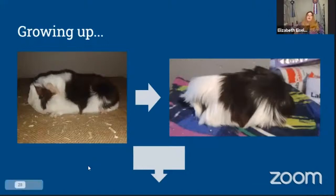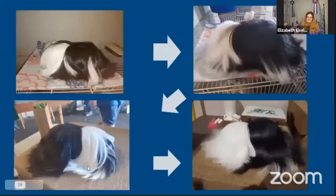He went through some horribly awkward stages through his development. And in the last picture there, it was at the Reno show. He was about 8 months old at that point. And by then the sweeps were pretty balanced, and you could just see the thickness to the frontal all the way around.